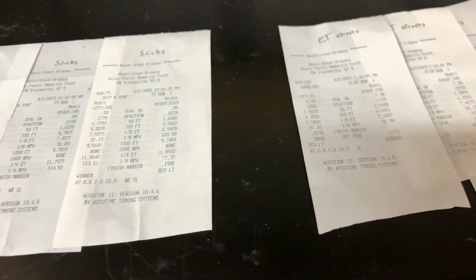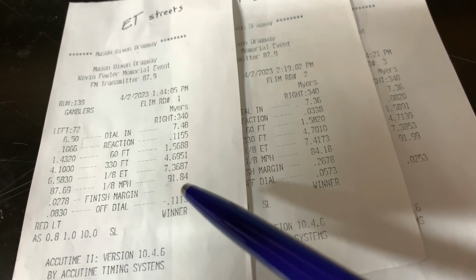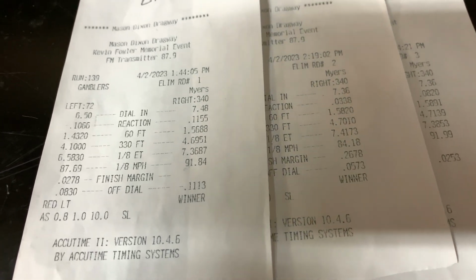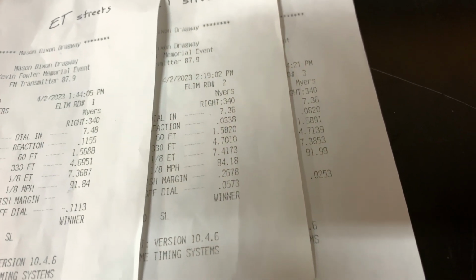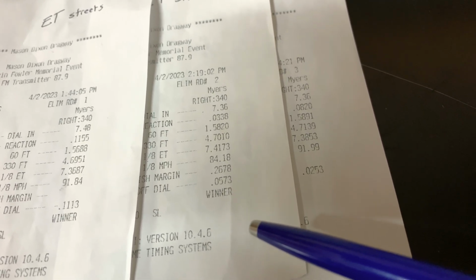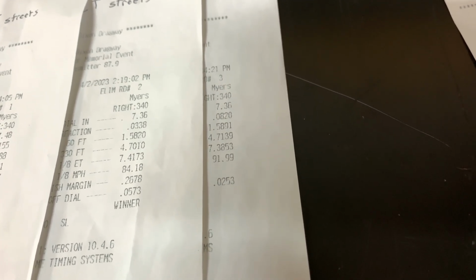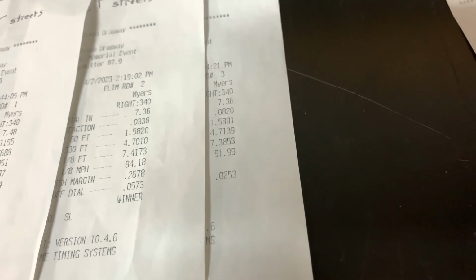So at that point, I put the ET Streets on, made my fastest 8th mile pass ever right off the bat. Car went a 1.56 60 foot. The 8th mile was a 7.36. Second Gamblers race had a 1.58 60 foot. Got on the brakes at the end and still ran a 7.41. Last Gamblers race, 1.58 60 foot and ran a 7.38. Almost 92 mile an hour.